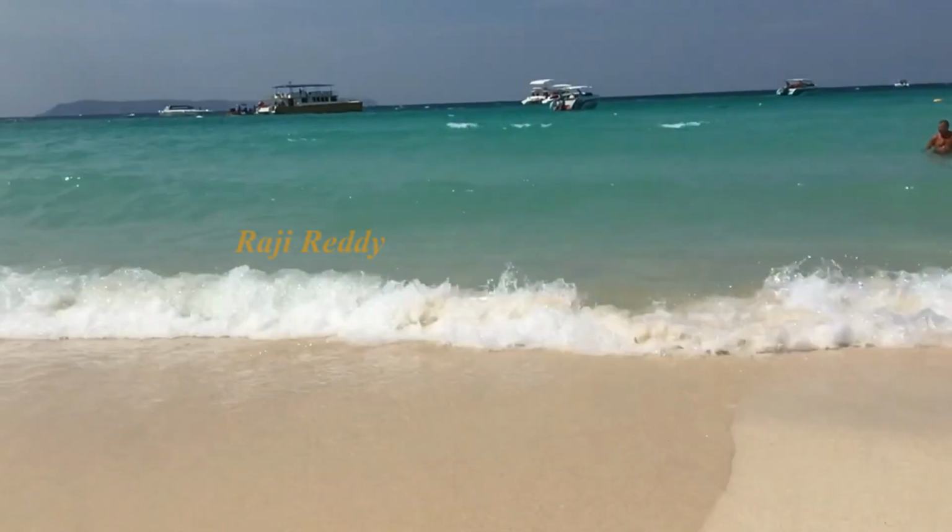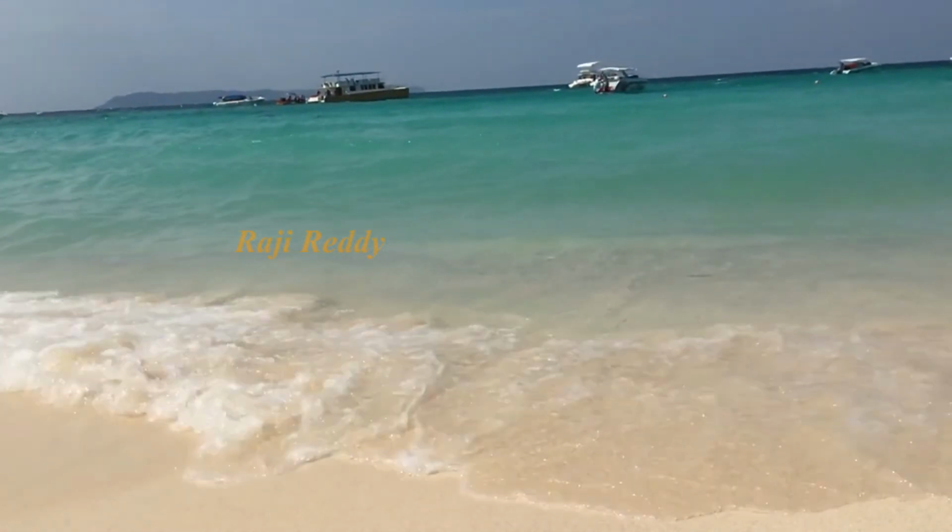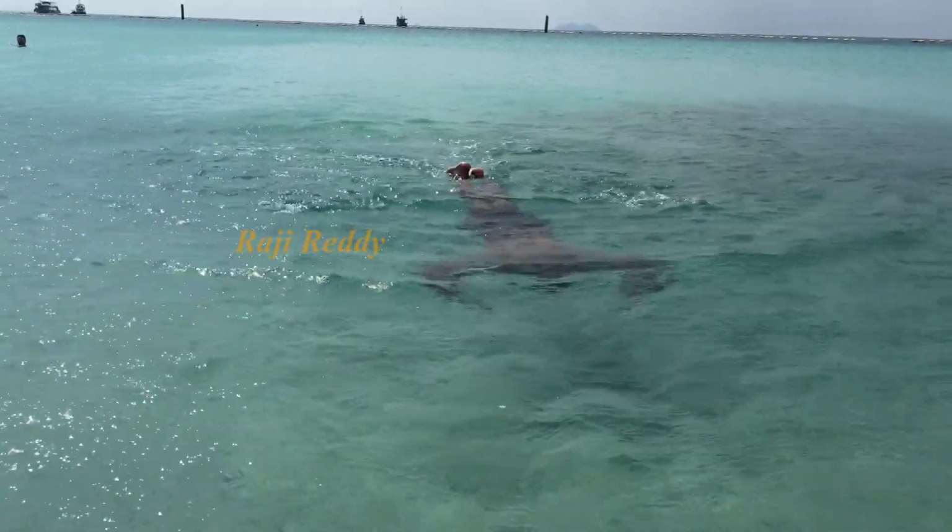So I have finally covered all the beaches on Coral Island. From all those beaches, my personal recommendations are two. The first and the main one is Samae Beach, which is a lot cooler, and the swimming area is separate where the boats are not going to disturb you. It is quite a good area with crystal clear water when compared to the other beaches.